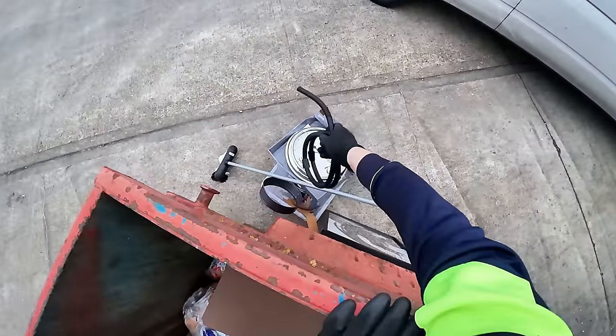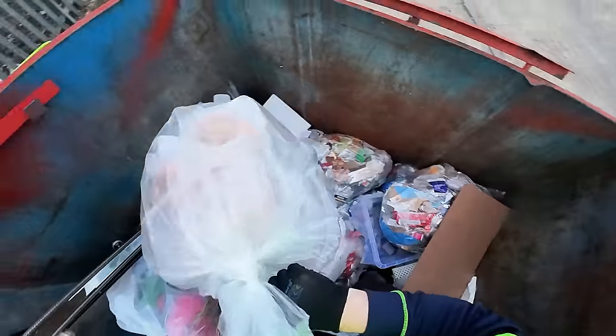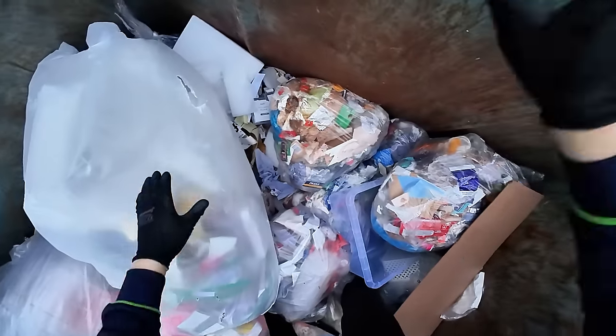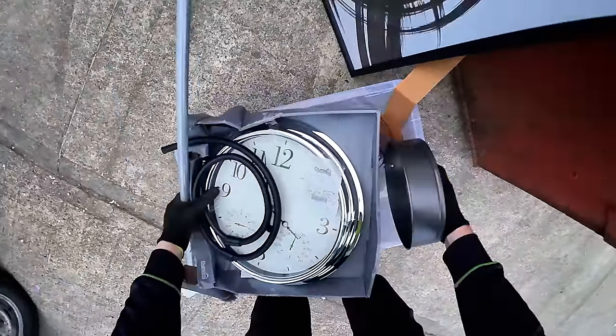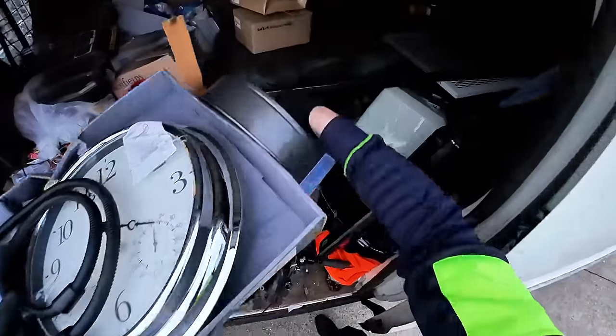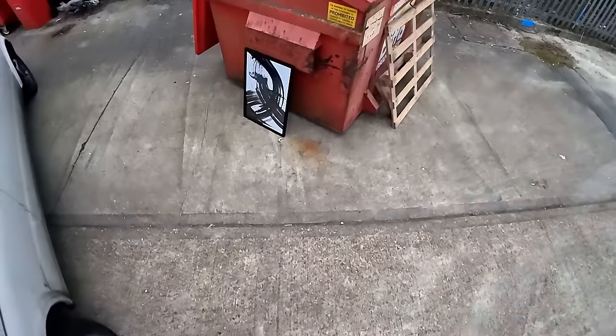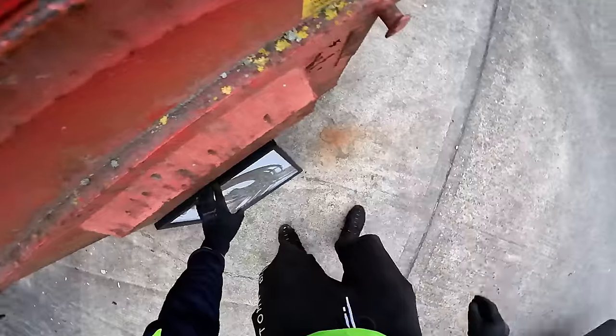Shower hose. These are cake things. Cake lids. That's it. We are done. Let's grab all of this. Chuck it in the bed. Ah, that tub is smashed. That's all right, though. Right. Put that in the van.